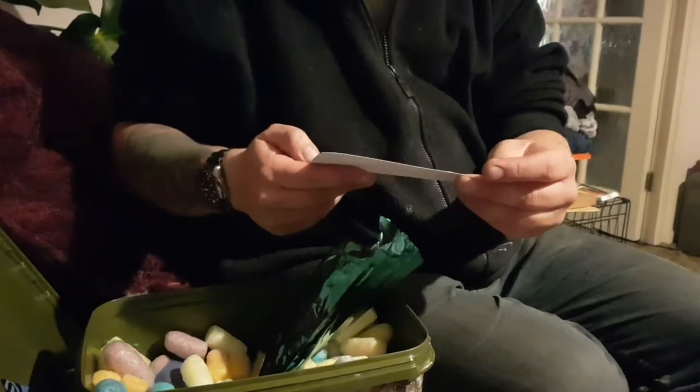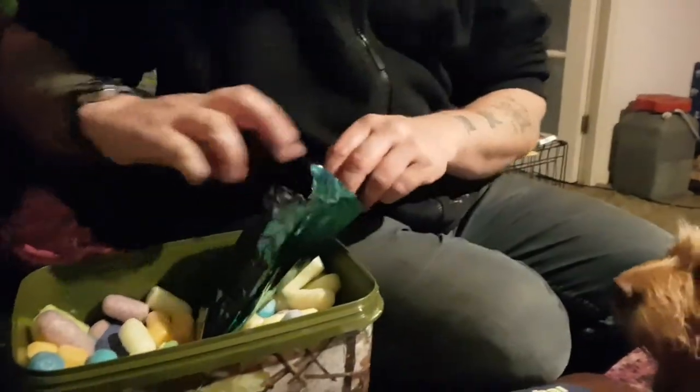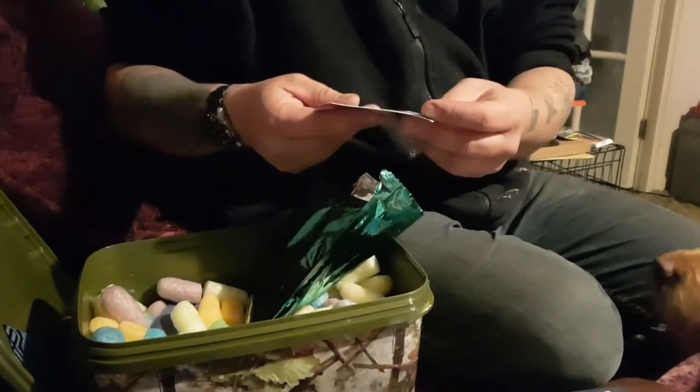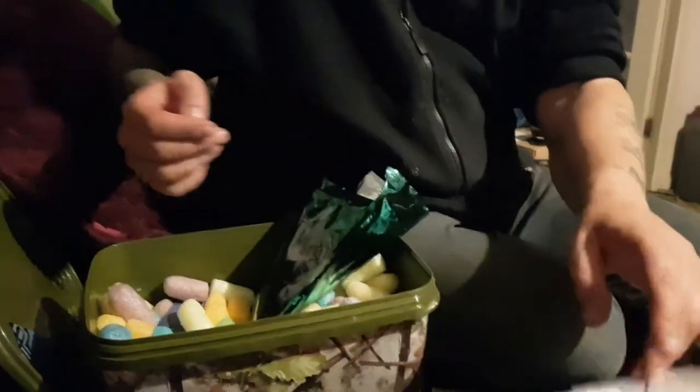Global, April 2019. I'm guessing that's the raffle ticket. Something smells very, very fruity in there. I'm not quite sure what. Carp-Global scratch card. Another Carp-Global sticker.